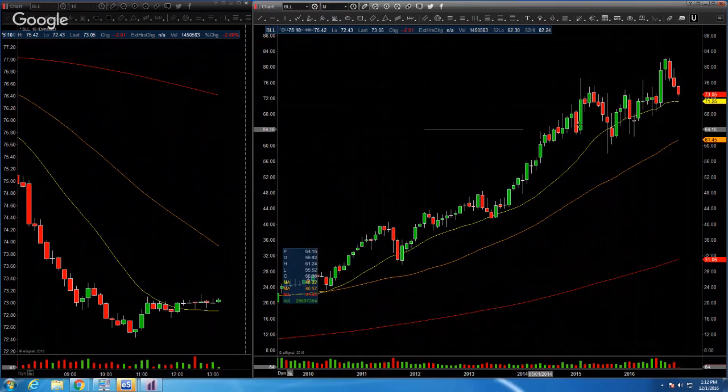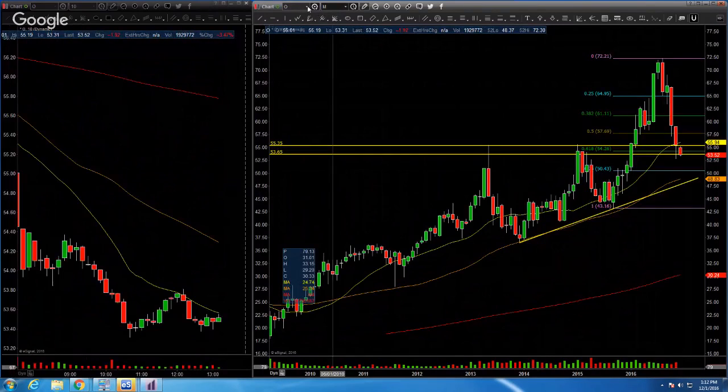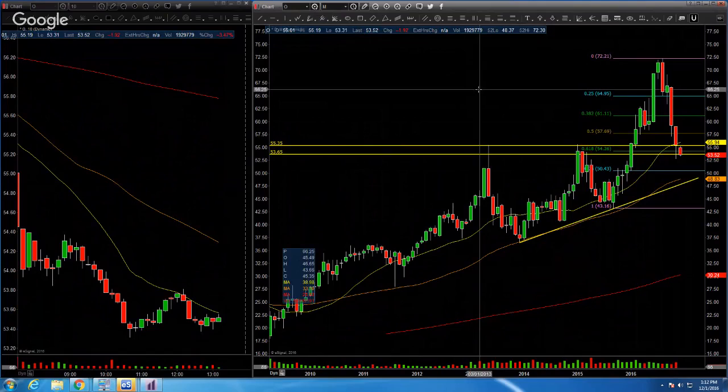That's how these things go. Look at O. You know, we shorted this one. Look at that one, still going. What was this one, guys? High flyer. Oh, but it's O. It's got to keep going.